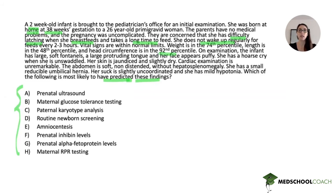On examination, the infant has large, soft fontanelles, and a large protruding tongue, and her face appears puffy. She has a hoarse cry when she is unswaddled. The skin is jaundiced and slightly dry. Cardiac examination is unremarkable. The abdomen is soft, non-distended, without hepatosplenomegaly, and she has a small reducible umbilical hernia. Her suck is slightly uncoordinated, and she has mild hypotonia.